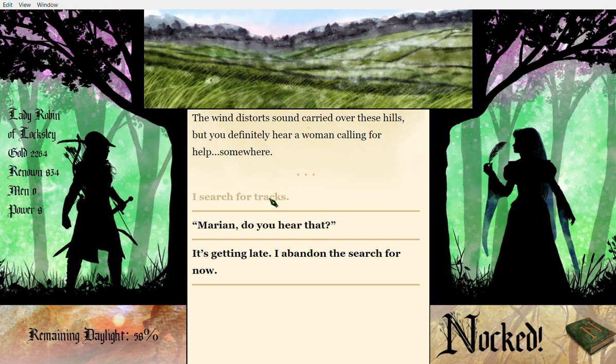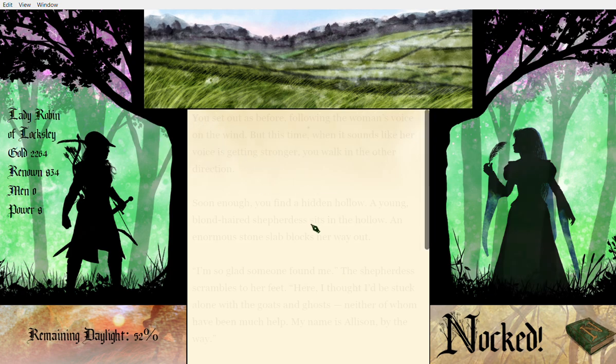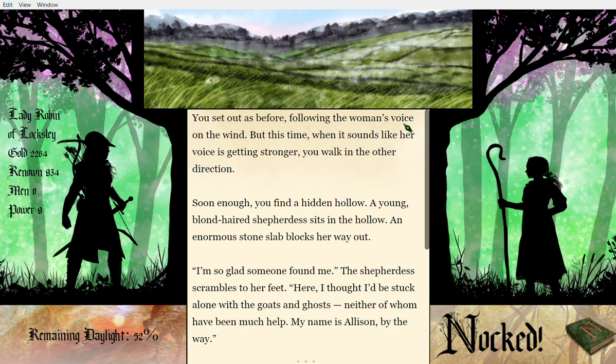You think you spot a track, then you blink. It's gone. Or maybe it's just the wind blowing across the grass. You set out as before, following the woman's voice on the wind. But this time, when it sounds like her voice is getting stronger, you walk in the other direction. Soon enough, you find a hidden hollow. A young, blonde-haired shepherdess sits in the hollow. An enormous stone slab blocks her way out.